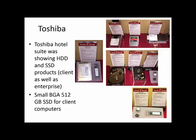Toshiba is the oldest remaining hard disk drive company out there, but they are also one of the largest flash memory companies. They had a hotel suite also, like WD's, and those guys are public. Most of their stuff is not public. They're showing hard disk drive and SSD products, client as well as enterprise.